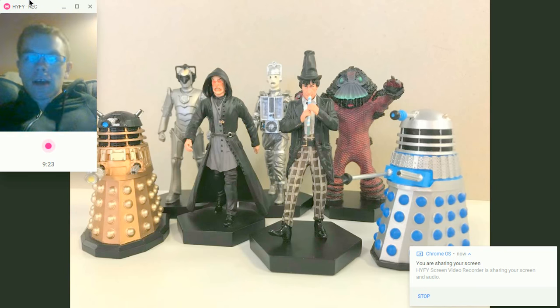Now I did cover up something which I'm very happy I did cover up, and that is that Dalek. That Dalek has a horrible error on it. Now I'm going to move it and you're going to see what's wrong with this Dalek. Look at his left light. I'm going to move it to the right light. The right light's fine.